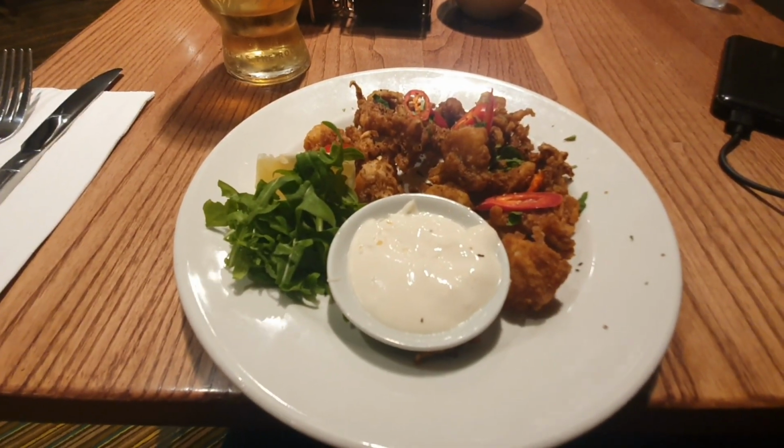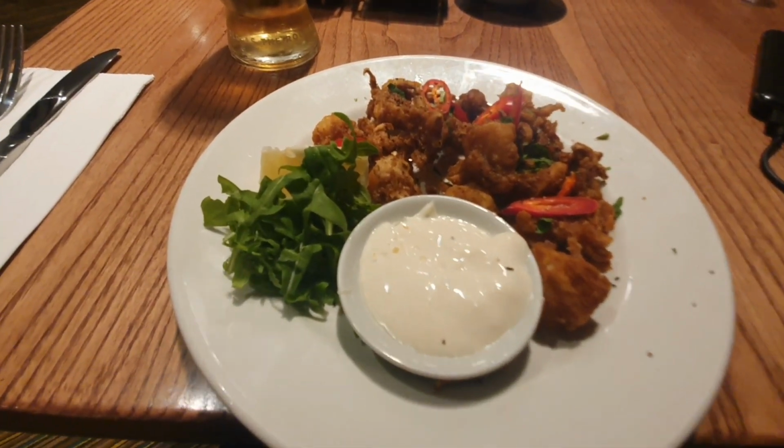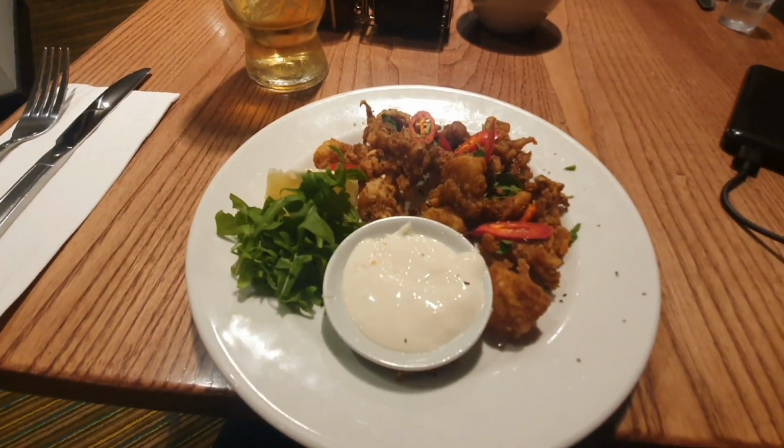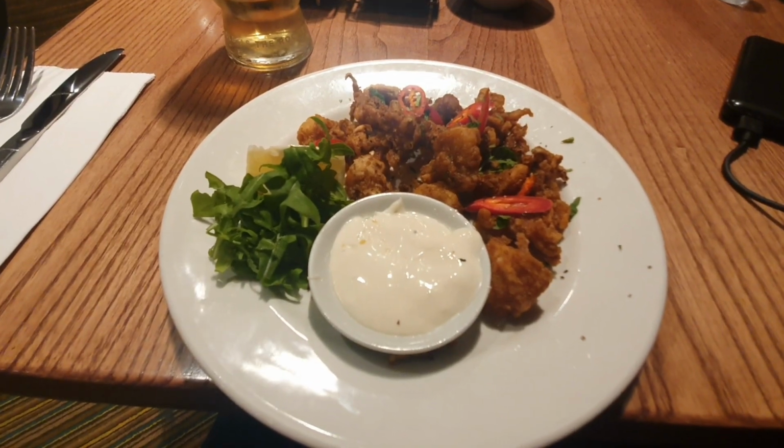Right, let's go. Starting with the calamari. There's my starter course. Right, verdict given shortly.